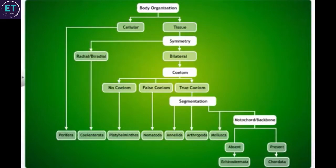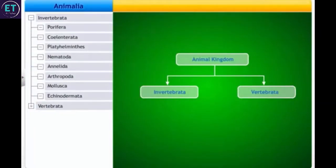All the animals are classified on the basis of level of body organization, that is, the cellular or the tissue level, symmetry, type of body cavity called coelom, presence or absence of segmentation, and the presence or absence of a backbone. The animal kingdom, called Animalia, is classified into two subkingdoms, Invertebrata and Vertebrata.